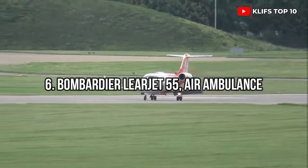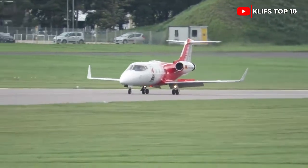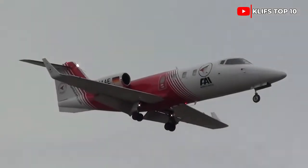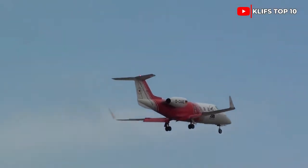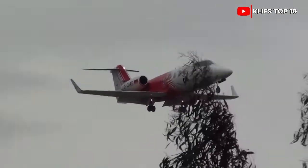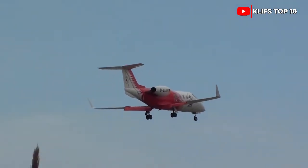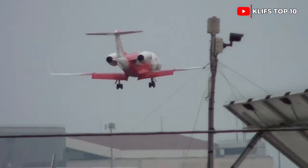6. Bombardier Learjet 55 Air Ambulance. It is a medium-sized, highly autonomous aircraft that was built in the United States. Its dimensions are 16 meters long by 13 meters wide, and it weighs 5.5 tons. It can carry up to 10 passengers or 2 stretchers with supplies and equipment. It has 2 engines that have a combined thrust of 33 kilonewtons, and it can travel at a speed of 850 kilometers per hour. It can fly at an altitude of 15,500 meters and has a range of 4,000 kilometers.